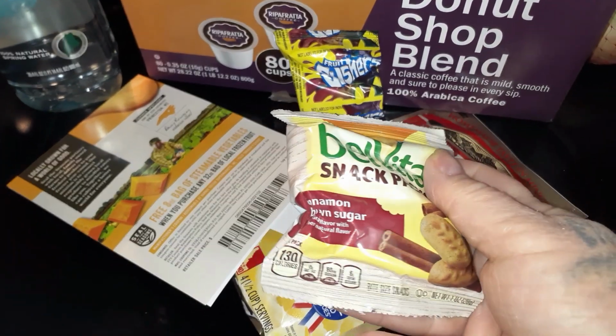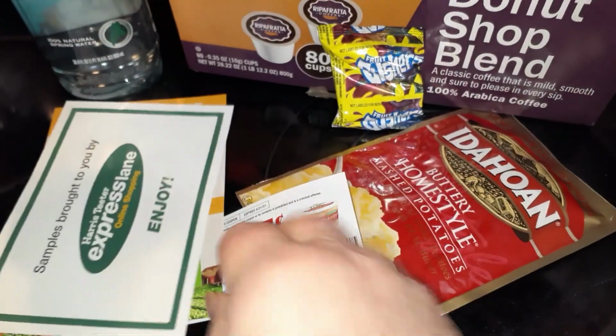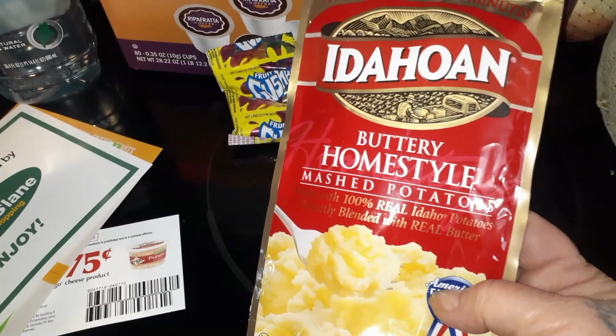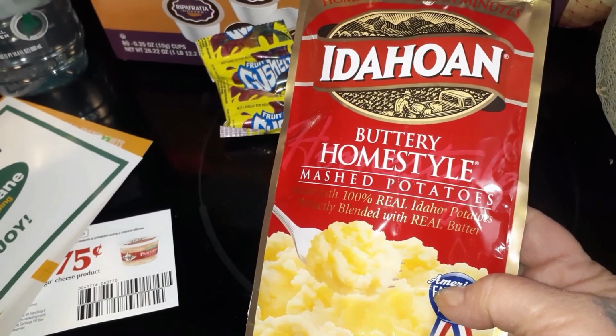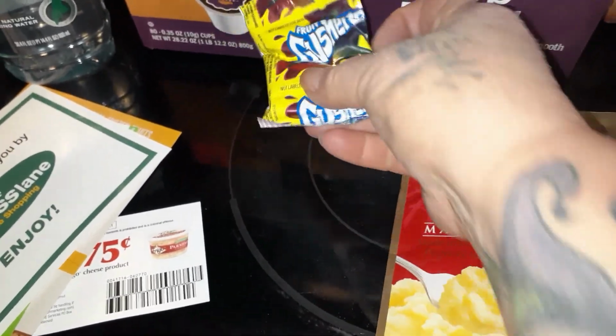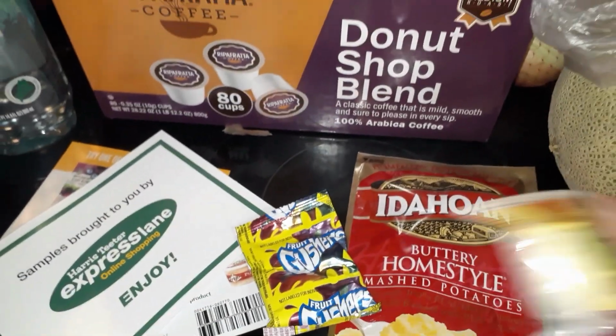Velveeta snack packs, cinnamon brown sugar, some paperwork, coupons, some mashed taters, perfect timing. Sebastian is coming next week. That's perfect timing for him. And this is too, fruit gushers. So that's a pretty good little bag right there.